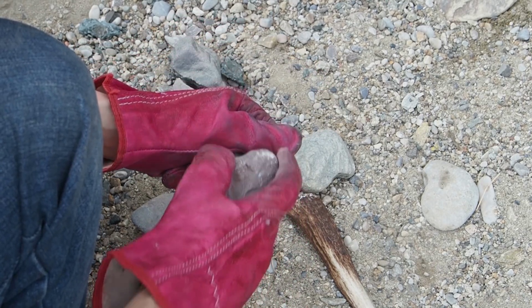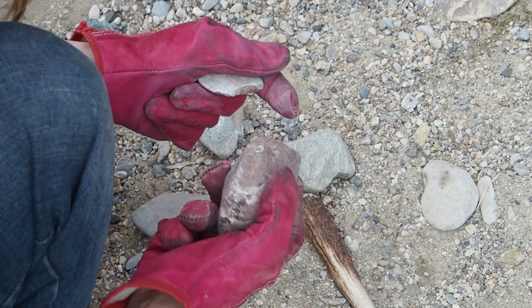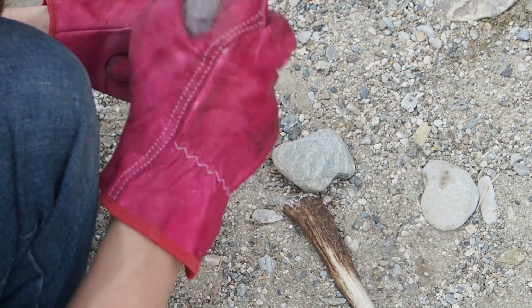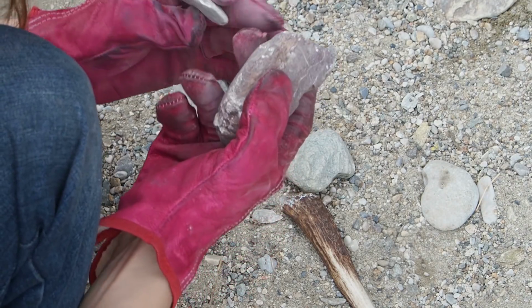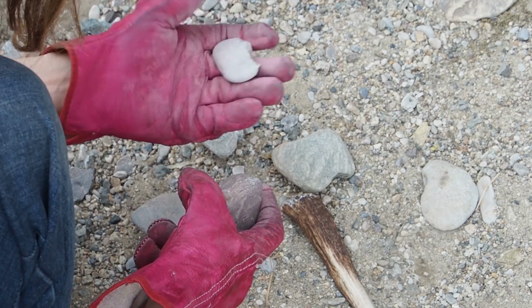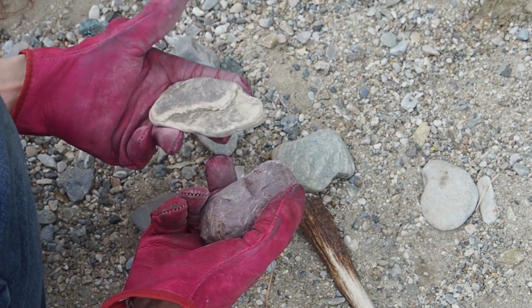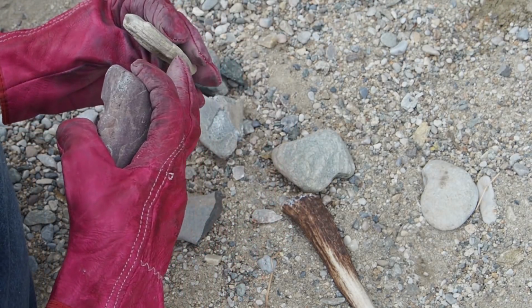I think this is a limestone, but I'm not sure. I don't know. Let's try to flake off something here.